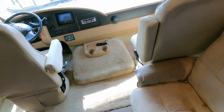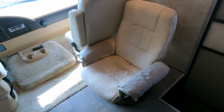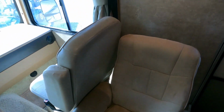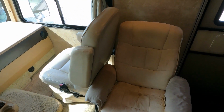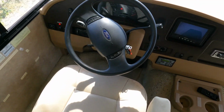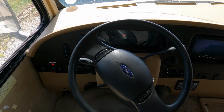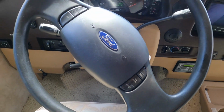I would probably replace that if it was me. Got a couple of little stains on it. It may have been something somebody had in their house they bought years and years ago. They just stuck it in here to put something in here. But other than that, guys, the rest of the RV, you got a little bit of wear showing on the driver's seat, but not bad. Nothing worth recovering or anything like that. You got a couple little faded spots in the leather.